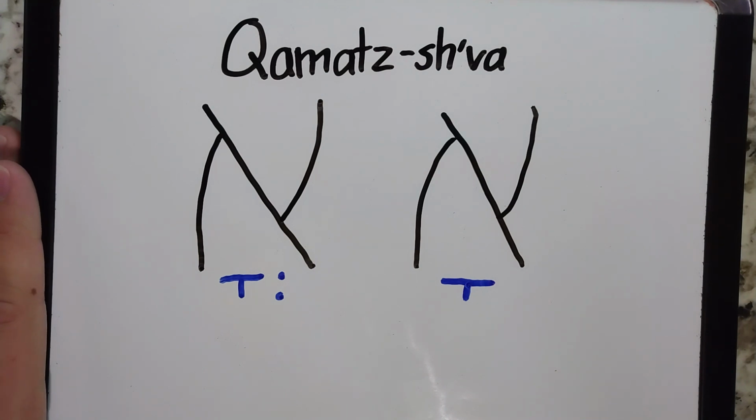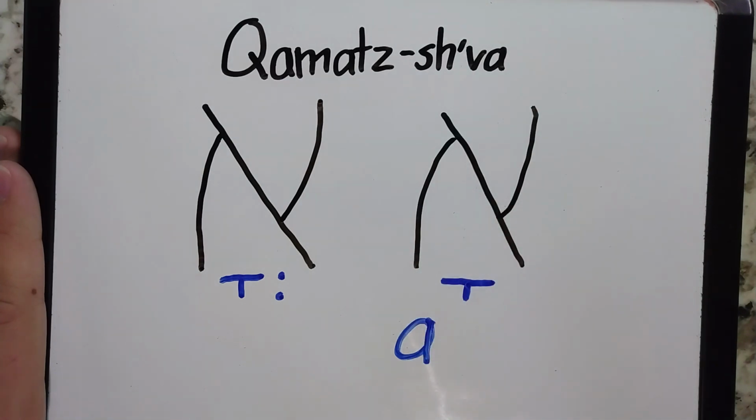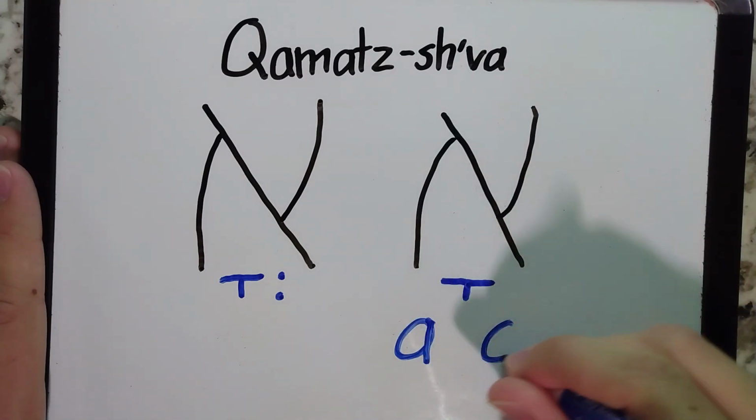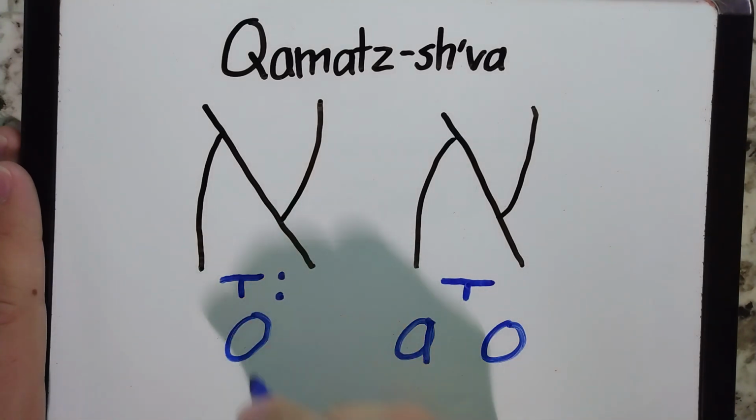Now you may remember that the qamatz actually makes two sounds. Usually it says a, but in certain cases it can also say o. The sound the qamatz-sh'va is a shorter version of is actually the o sound. So qamatz-sh'va makes a slightly shorter o sound.